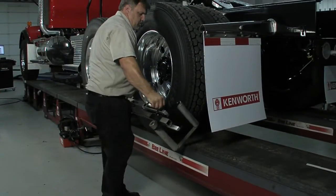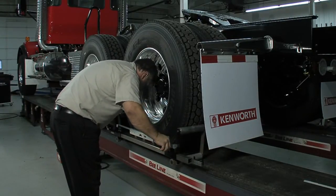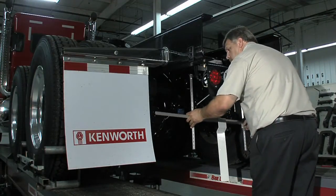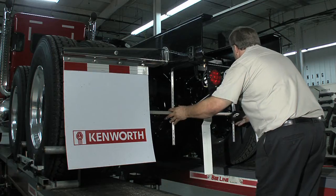With the tractor or trailer in place, a single technician can set up the system and take all of the necessary tracking readings in a few minutes. If adjustments are necessary, they can be made with our tandem aligner in place on the vehicle, using it as a guide for the adjustment.